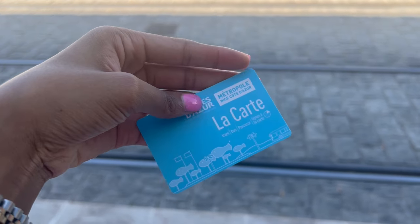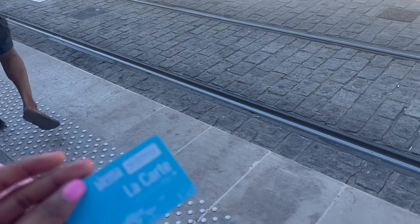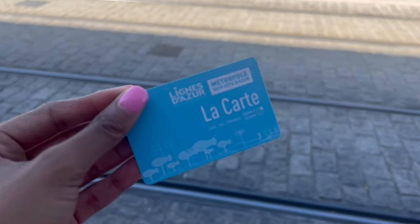adventure today. Yeah. Mercedes and I got this for the tram, and now we're waiting. Yes, yes, this is, it's official. Our credit card, our black card.